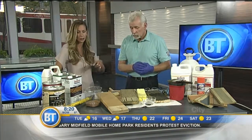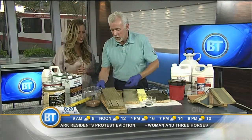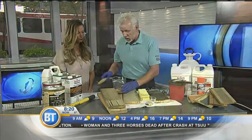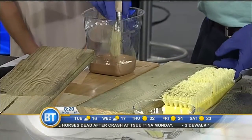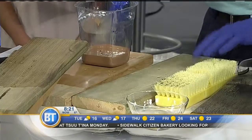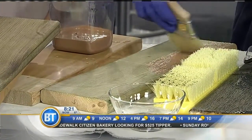Okay, we're running out of time in our segment, so we want to get to the star of the show, which is the protection. The protection is always important. You can put on a semi-transparent, a solid, a sheer, or you can even still get oil-based formulas as well. When you're putting stain onto the surface, in close to the house in the tight areas, use a brush to apply it.